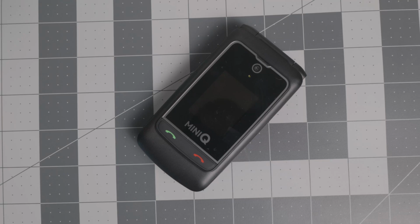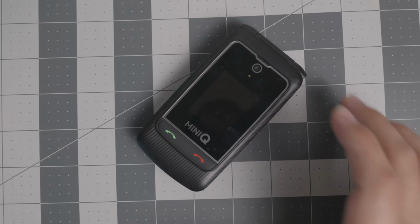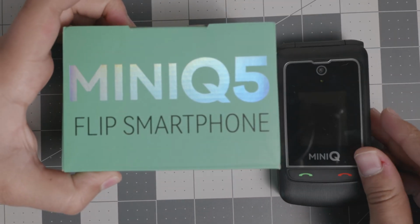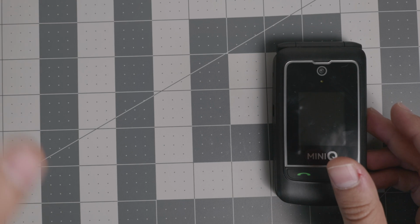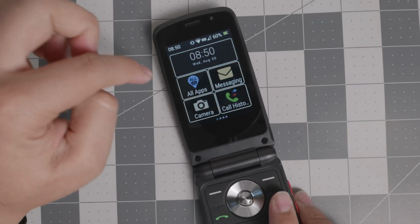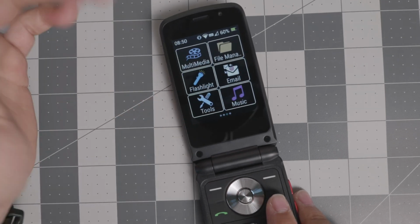Hello everyone, today we have probably one of the winners of 2023. This is the MiniQ5 flip smartphone. It's essentially a Cat S22, but without the bulkiness. So it's a slim Cat S22. This device has a touchscreen. You can install pretty much any app that you want.